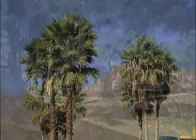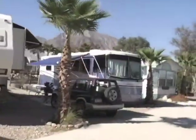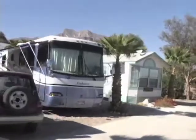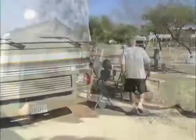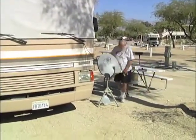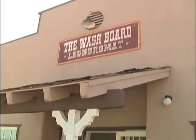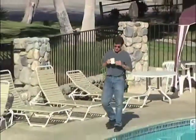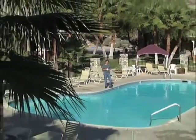The Palm Canyon Resort RV Park is located within the Anza Borrego State Park, surrounded by dramatic mountains and just a short walk from the Visitor Center. All 132 sites have full hookups with cable TV. There is also a restaurant, lounge, store, and laundromat on the property. And if you're looking for a nice place to enjoy that morning cup of coffee, how about right here, next to the beautiful Palm Canyon Pool?